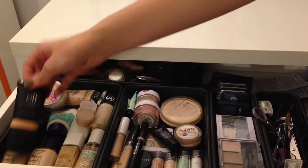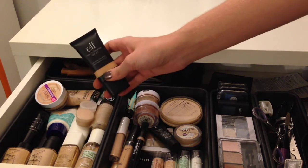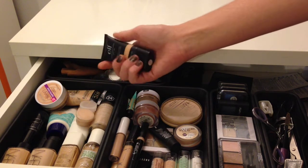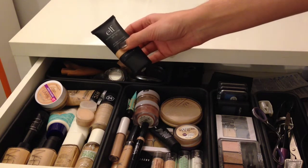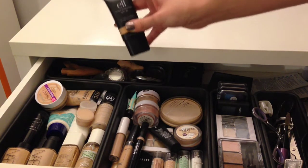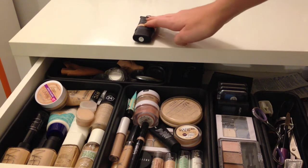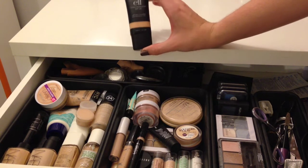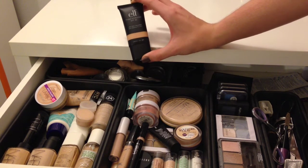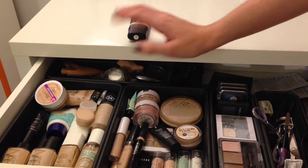I've got this e.l.f. tinted moisturizer that I've been using lately that I've really been loving. It's got an SPF 20 in it, and it's just got pretty good coverage for what it is, and it sits really well on my skin, and I really like it a lot. I've got the color Nude, and that is really good for the price that it is. I think it's only like $3 or something like that, so if you're looking for a very inexpensive tinted moisturizer, definitely try this one out because it definitely surpassed any expectations that I had.